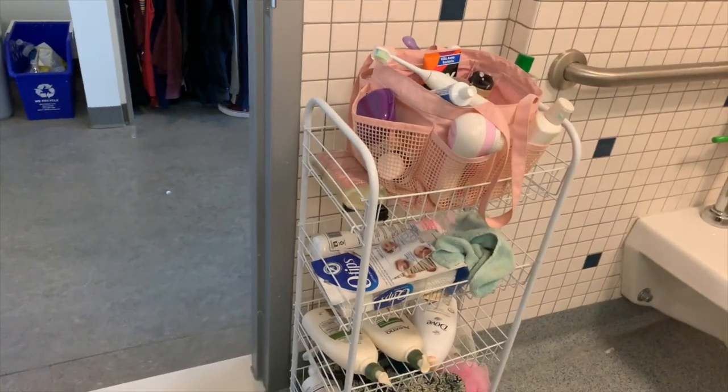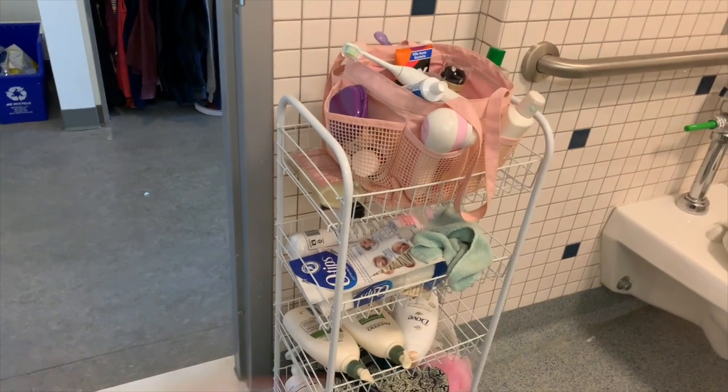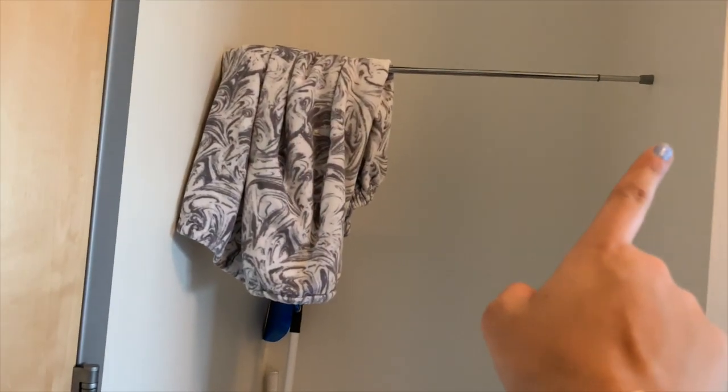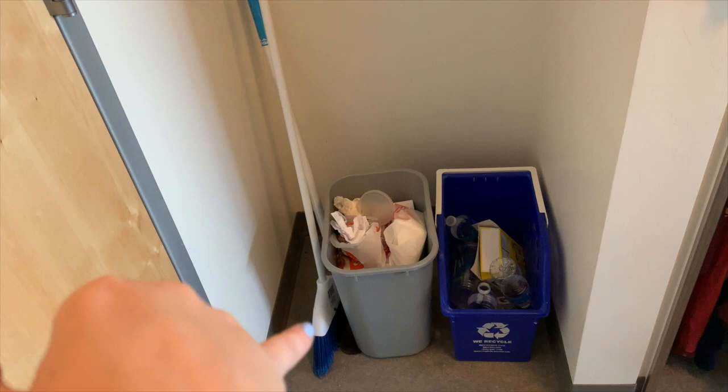I keep this basket holder thing in here because in the morning I come back and forth into my dorm and it's just nice to freshen up. So yeah, that's that. And then here we put this rod right here so we can hang our wet towels, but none of us do that, so that's nice. And then here's our broom so we can sweep and stuff. And that's my roommate's trash.